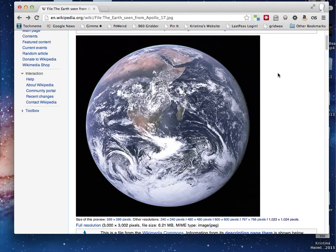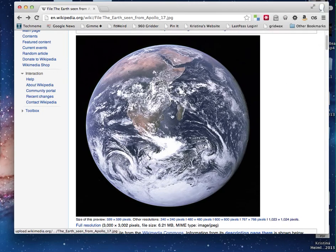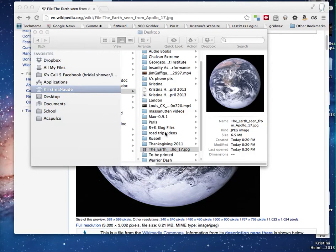And I'm going to do it once over my T-Mobile 3G hotspot, and another time connected directly via Ethernet into my FiOS router, so you could see the difference. As you can see here, I'm on my T-Mobile 3G hotspot. So let's pull up this file. Here's that file downloaded here. I'm just going to drag it into this FTP window using CyberDuck, and we're going to monitor how fast it takes to do this.